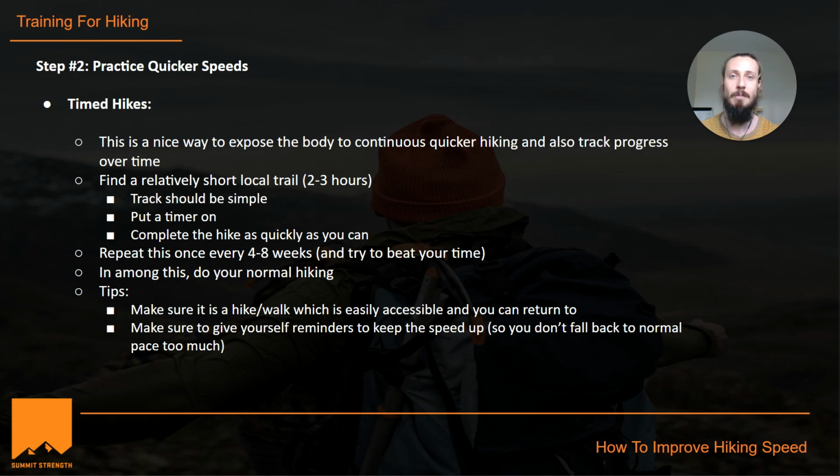Just come up with some type of reminder system which every once in a while can give you that little kick in the bum to pick the pace up, so you don't fall into your normal pace for like an hour, and then you're like, well, I didn't waste my time, but it sort of defeats the purpose of this particular thing. So they're your time targets.